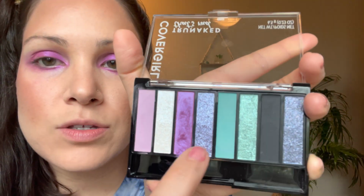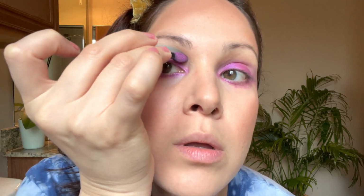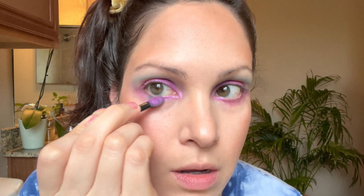Okay, so now I'm gonna take this really pretty turquoise color right here. Oh, so pretty. I'm gonna be putting this up top. Not all the way up to the brow bone, but pretty much. And again, just kind of taking it out. And now I'm gonna blend that out with this fluffy Sonia Kashuk brush. And I'm also gonna take a little of this color down on bottom, and I think I'm just gonna focus it right on the center. I don't want it all over.